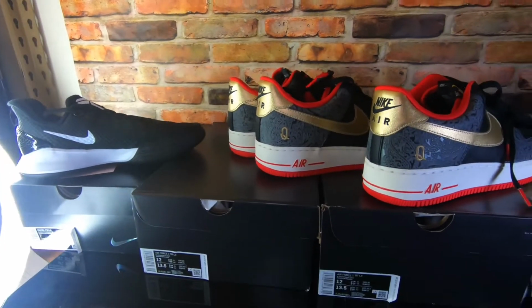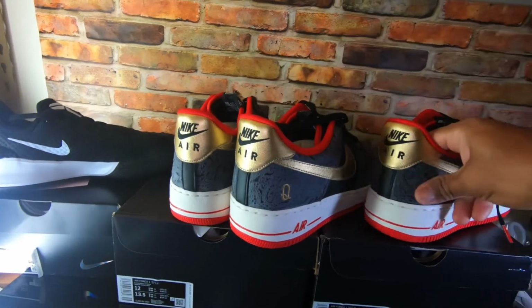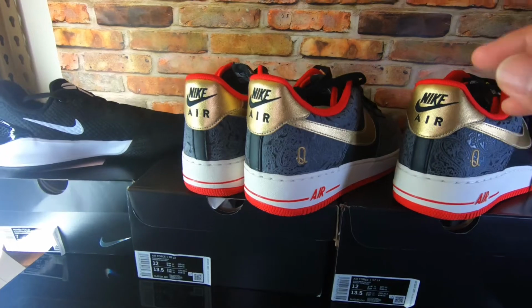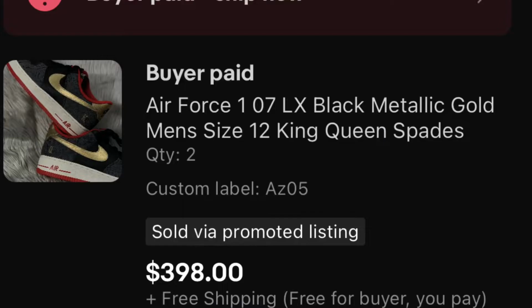Next ay yung Air Force 1 07 LX. So ito yun, dalawa ang binili nung buyer. Yun. So last two pair ko na to ng size 12. Ang retail nga pala nito is 120. Nabenta natin yung dalawa ng 398.